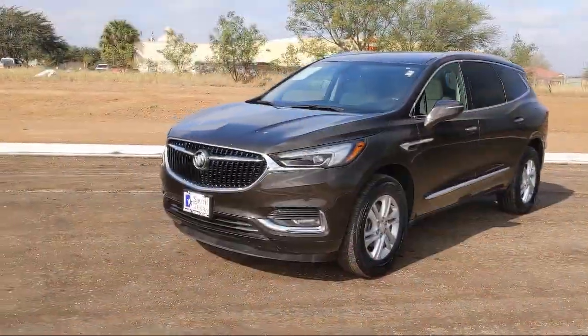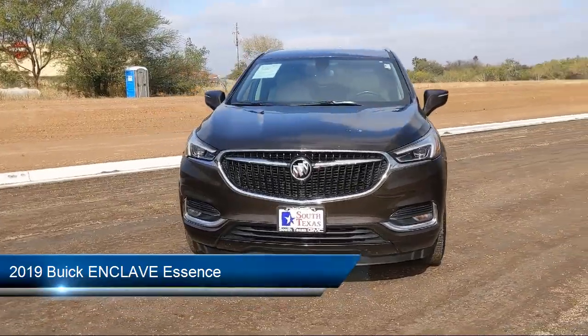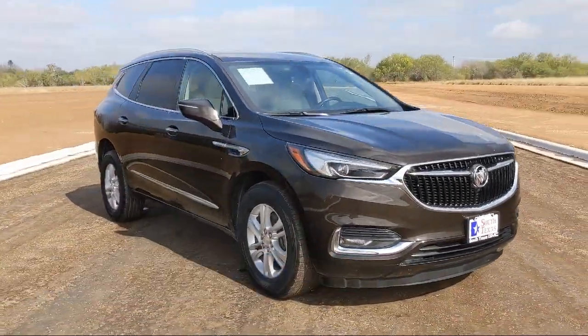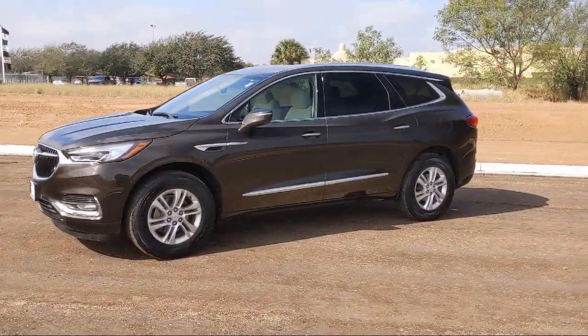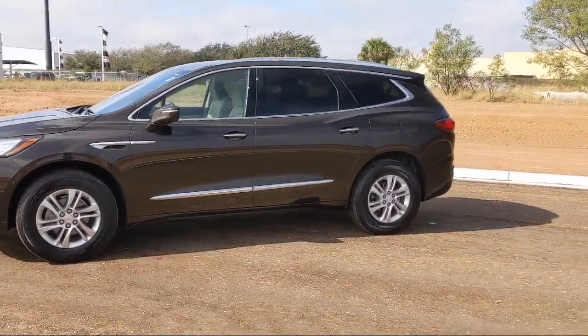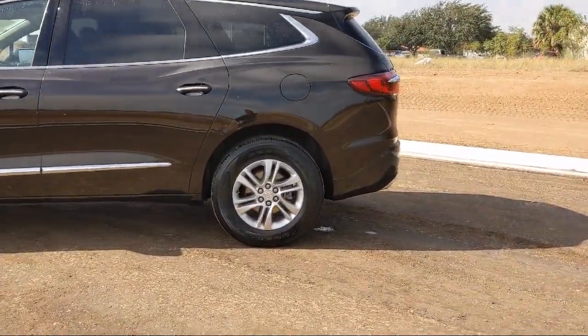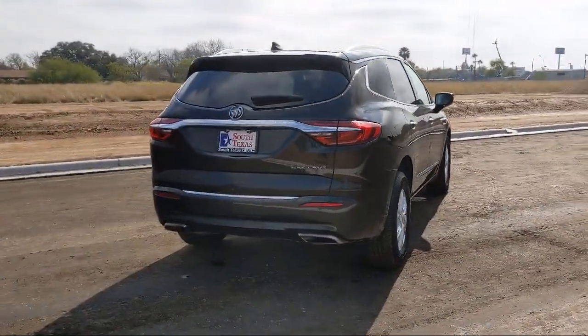And here's a look at another one of our great vehicles from our inventory, and comes equipped with keyless entry, MP3 player, blind spot monitor, steering wheel controls, heated front seats, Bluetooth smartphone integration, privacy glass, rear spoiler, stability control, cross traffic alert, and has less than 45,000 miles on the odometer.